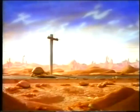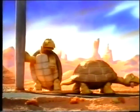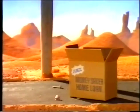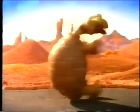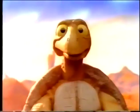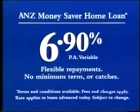When you're paying off your home loan with some lenders, the years seem to crawl by. But with an ANZ Money Saver home loan, you get a low variable rate of 6.9% per annum. You can make extra payments of any amount at any time, and because there's no minimum term or catches, you can pay the loan off as soon as you like. So why hang about when you can make your home loan go faster with an ANZ Money Saver home loan?